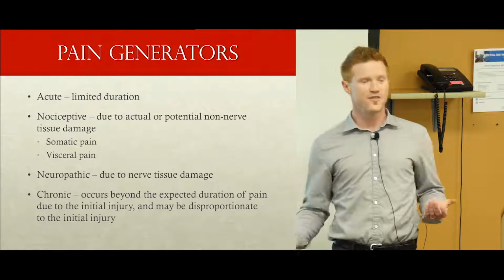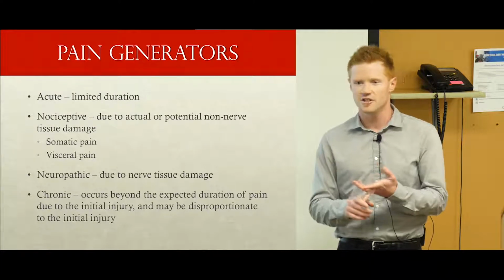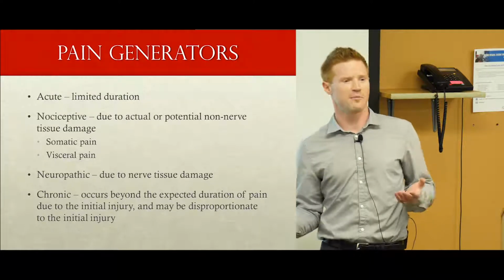And that can give you different types of sensations. Some people describe this as burning, electrical, shooting types of pain. So this helps give us an idea of where the pain's coming from.